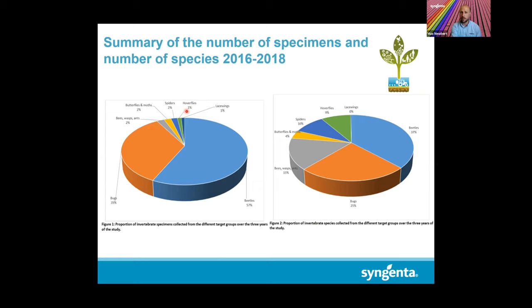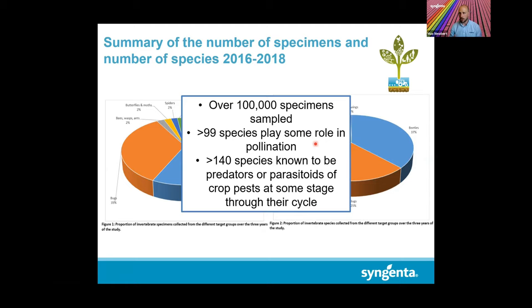And then on the right-hand side, that's just breaking down into how many types of species, so species diversity within those numbers. But that might look quite plain, but what I want you to do now is feel quite sorry for the ecologist who's been helping us do this over the last several years, because we've actually had over 100,000 specimens, individual insects, identified and speciated during this study. And we know that over 99 species have played a role in some form of pollination through their life cycle.